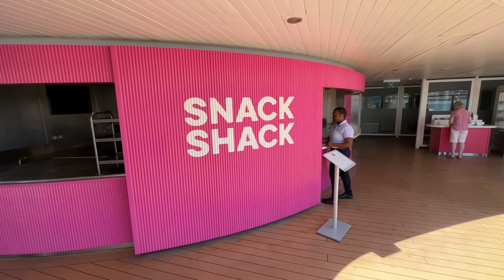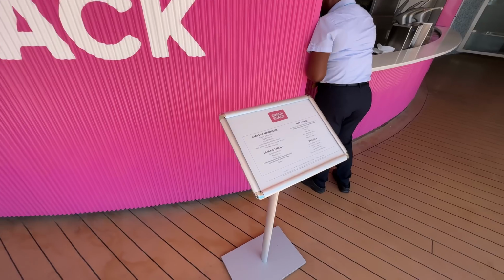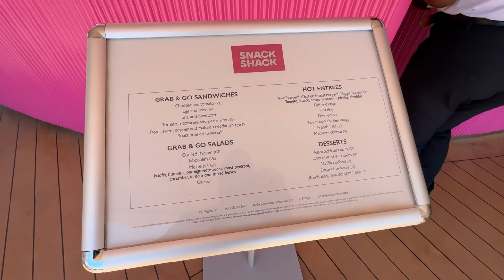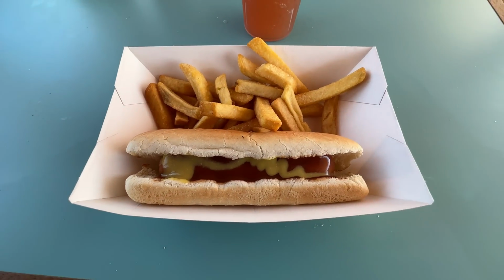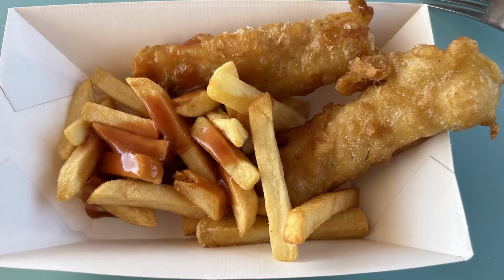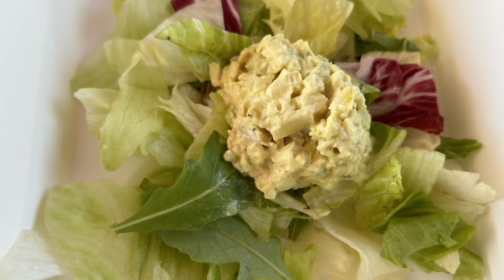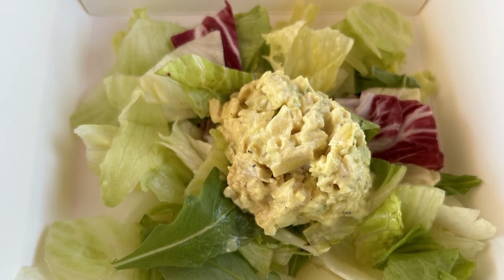After that we were a bit peckish, so it was lunchtime and we headed up to the pool area. We just grabbed a quick lunch up on the pool deck on deck 11 at the snack shack. I had a hot dog and chips, and I think you had fish and chips. Fish and chips, yeah, like little fish goujons. The fish and chips was lovely. Then I grabbed a little salad as well. It was like a coronation chicken salad.